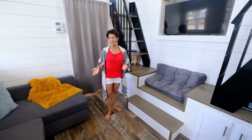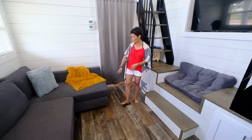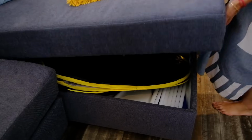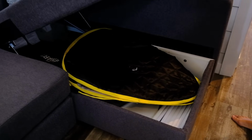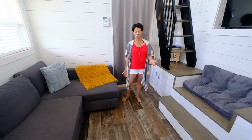And then I would also consider furniture where I can put things underneath. This one fortunately has a space underneath the couch where I can store some things, which is helpful, but I would want to get more furniture that has that storage space in it as well.